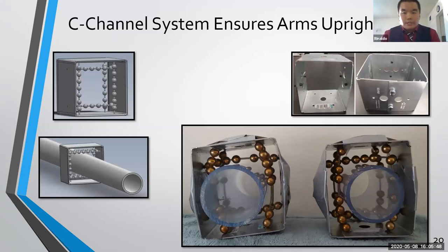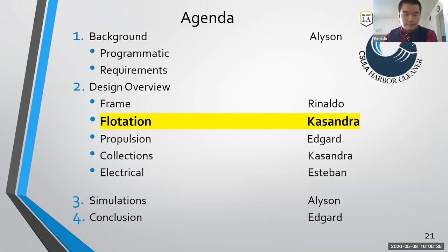Now, to support the arms on each side, while still allowing them to extend forward and retract backward, I was able to fabricate these C channels at home using duct tape, JB Weld glue, metal coat hangers, and brass balls. If I can have your attention to my camera screen, I will demonstrate how they work. So as you can see, I have a clear 2-inch diameter PVC pipe that is able to slide forward and backward. This is due to the brass balls being able to rotate freely about the metal coat hanger's axis. I have a second C-channel. These two C-channels will serve as a support for the arms while still allowing them to extend forward and retract backward. Next slide, please. I now welcome Cassandra to give an overview of the flotations.